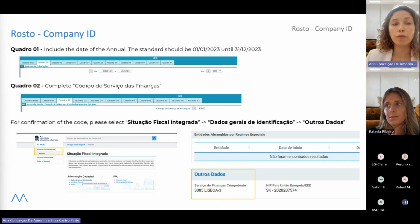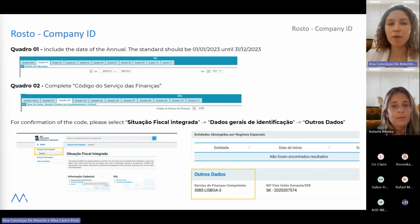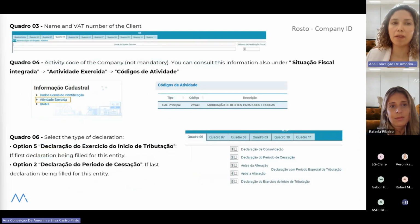And then you will go to field 2, and this means that you need to include the codes that the tax authorities have given to your company. You may have this code already, even if you had last year's annual return or even on the registration, because the tax authorities will give you a code depending on the activity. But if you don't have it with you, it's easy to get. You can go again to the search tab, type Situação Fiscal Integrada, then an option will appear, Dados Gerais de Identificação, which means the general identification of your company. You will find here general information, and you'll scroll down and you'll see under Serviço de Finanças Competente, the code. In our case it is 3085. So it's really easy to get if you don't have it immediately.